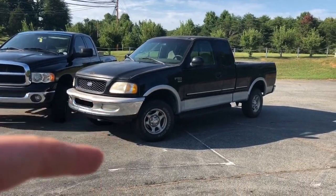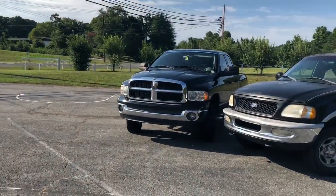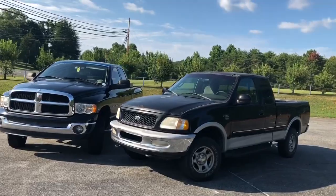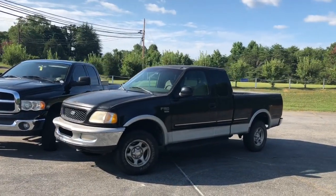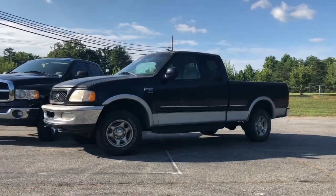This would be considered a super cab for the Ford. The Dodge would be considered a quad cab. But I'm gonna try to show you a little bit more of them before I get off here. Like I said, I haven't posted a video in a while, so I want to make this one good for you.